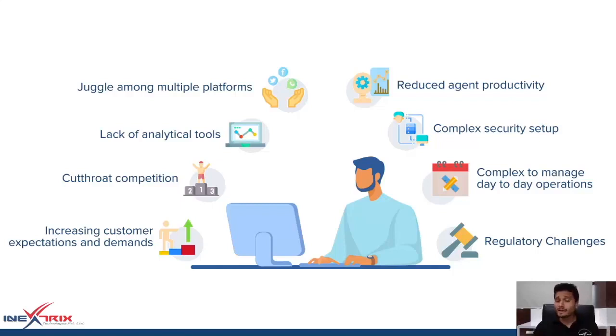And cutthroat competition, as I said, competition is everywhere. Everyone wants to be number one. So to be number one, businesses have to enhance their brand, increase their brand presence and cater to the customer in an efficient way. Then, complex day-to-day operations. Let's say a specific business is using call center software, and it is very complex to upload the customer data, to schedule a campaign, or to upload a specific audio file for promotional messages. Then it is a challenge. And customer expectations and demands have increased.